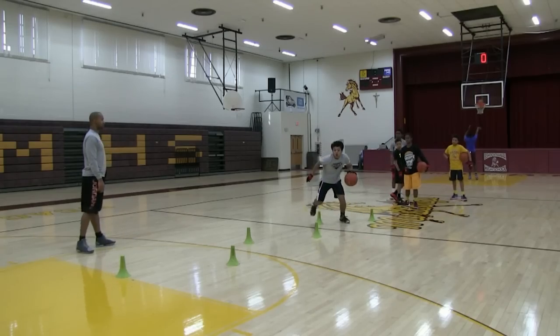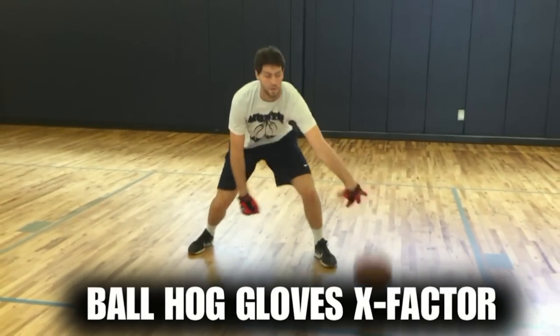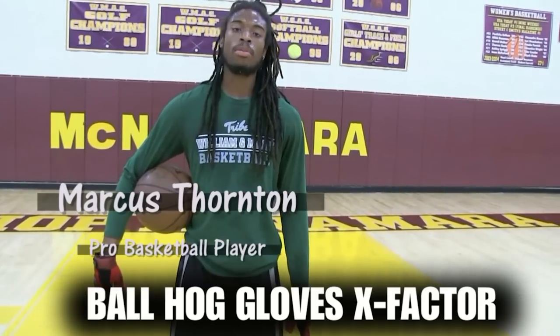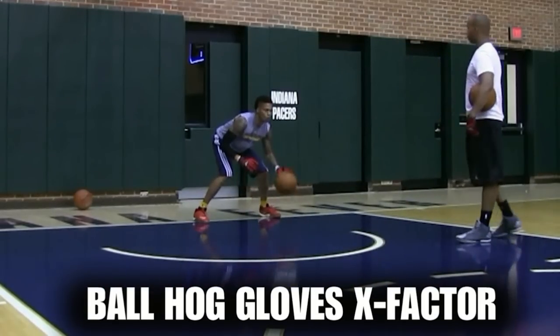This is Coach Karan Godwin. I want to introduce to you the new Ball Hog Gloves X Factor. It takes away your grip, so the ball slips out of your hands. You really got to be able to control the ball. I like them a lot. I think the added weight really helps, and I feel like this right here is going to make a big difference.